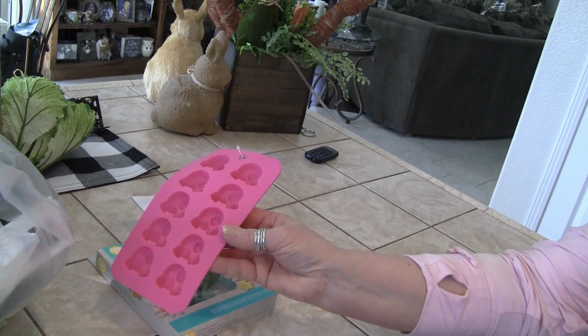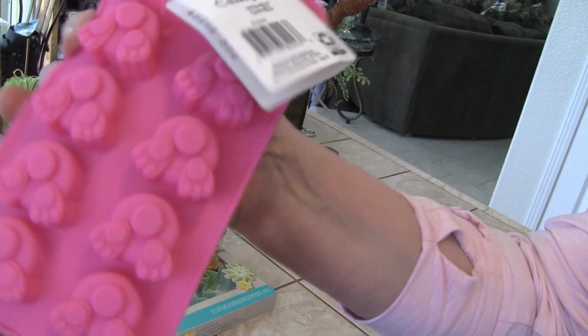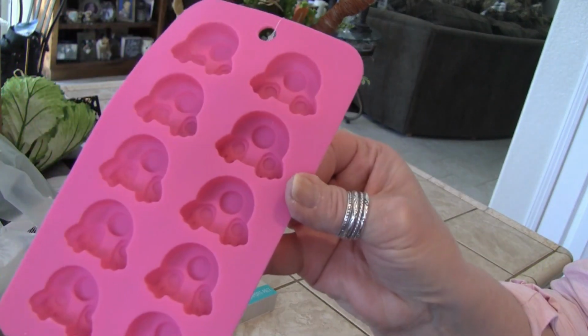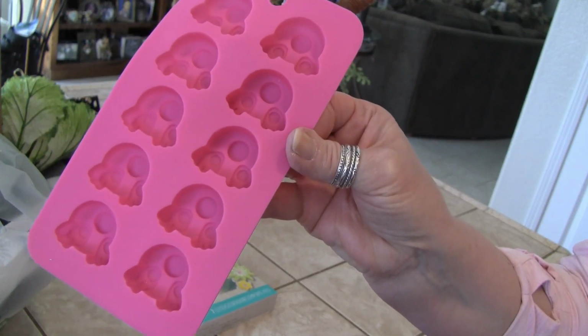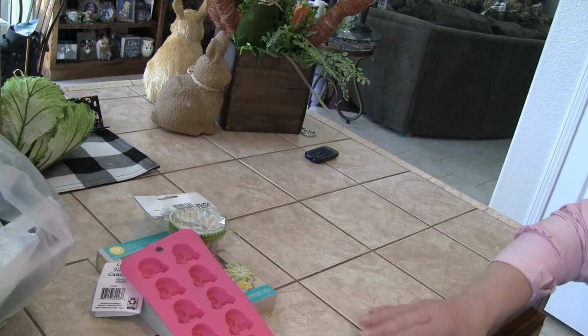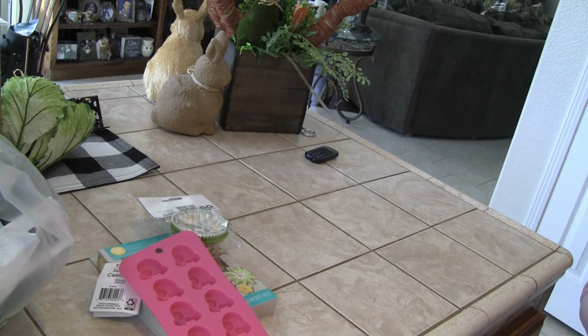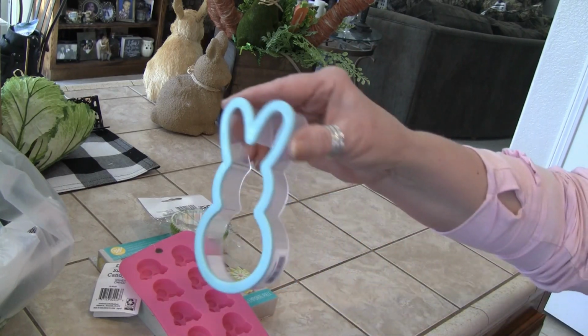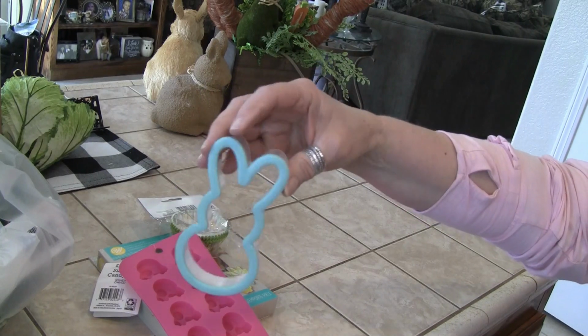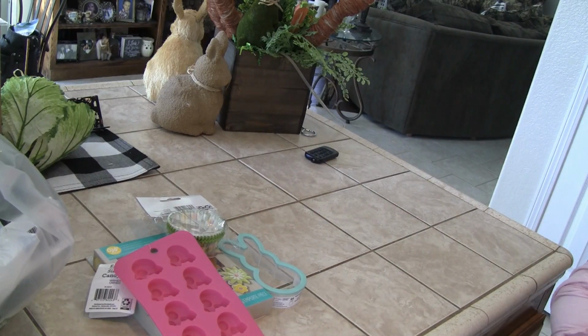I got a silicone mold of these little bunny butts. Look at that. Those will be adorable on faux cupcakes and on regular cakes. Or you could even make these as little cake candies for your faux. Everything I'm showing you is for faux desserts. It's not for real. Then I found this bunny that looks like the Peeps, the little Peeps. So I got that, and that's also going to be for my faux.